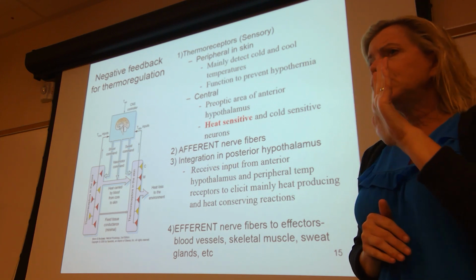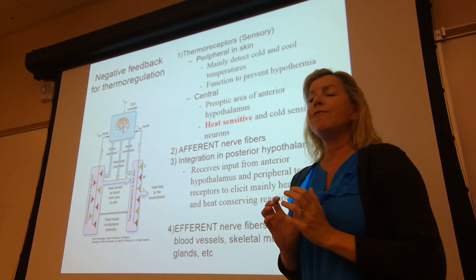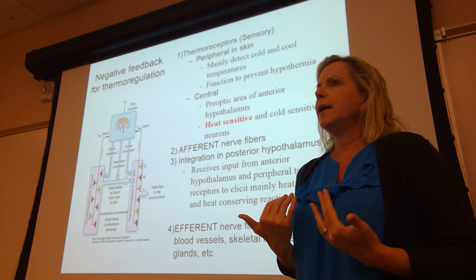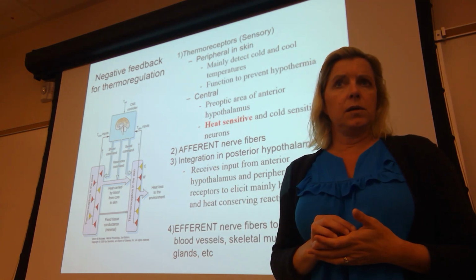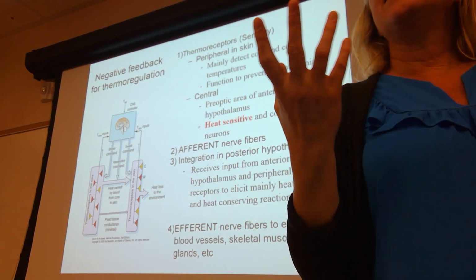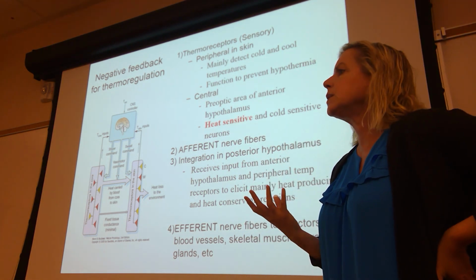And then the 5th component means that you have to have effectors, something in the body that can warm the body up. For example, skeletal muscle. Skeletal muscle can start to contract, shivering, if you will, and that generates heat as a byproduct when the muscle is contracting.